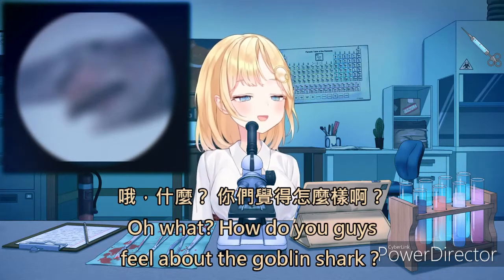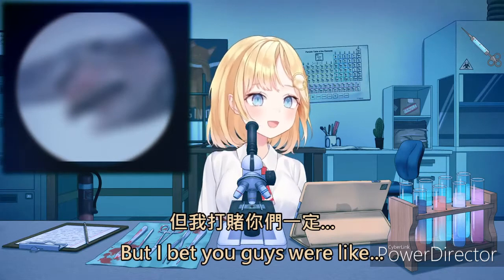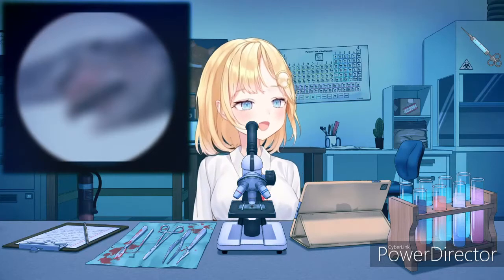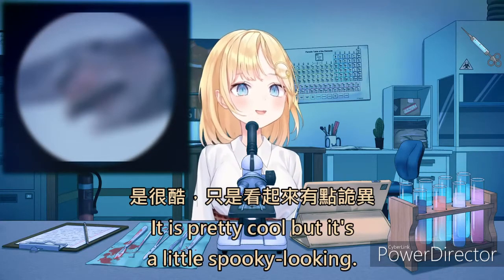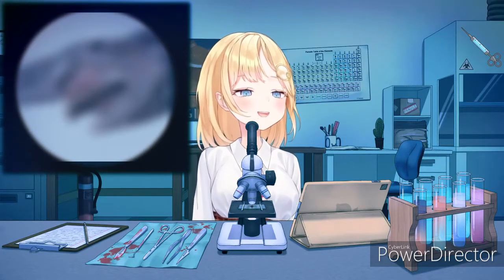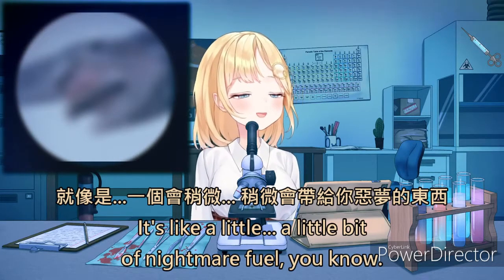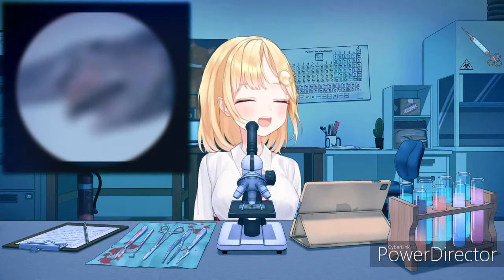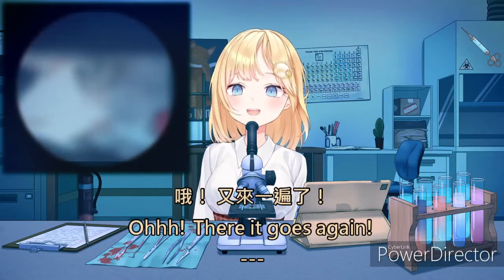How do you guys feel about the goblin shark? I wasn't reading chat, but I bet you guys are saying, Ame, the Ame shark? Oh, it's cool! Yeah, it is cool. It is pretty cool, but it's a little spooky looking. It's like a little bit of a nightmare feel, you know? They're a little weird. Ame shark. Oh, there it goes again!